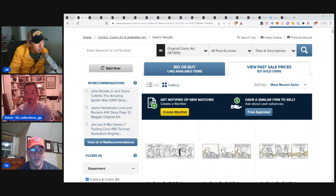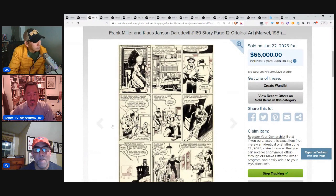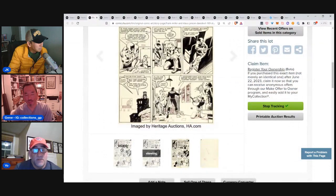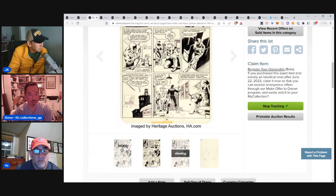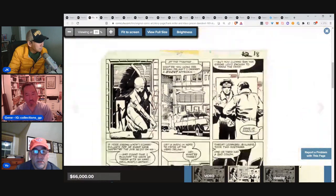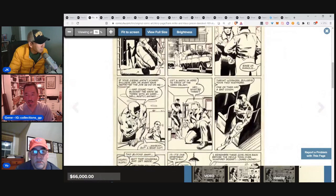But we've all chosen a few pieces, and hopefully we'll have some fun discussion on some of them. First one is Gene's Frank Miller Daredevil 169 page. If you're not familiar with this market, you may see the $66,000, look at the comps and say, oh, that did pretty well. But it has, unfortunately, a bit of a negative backstory behind it.